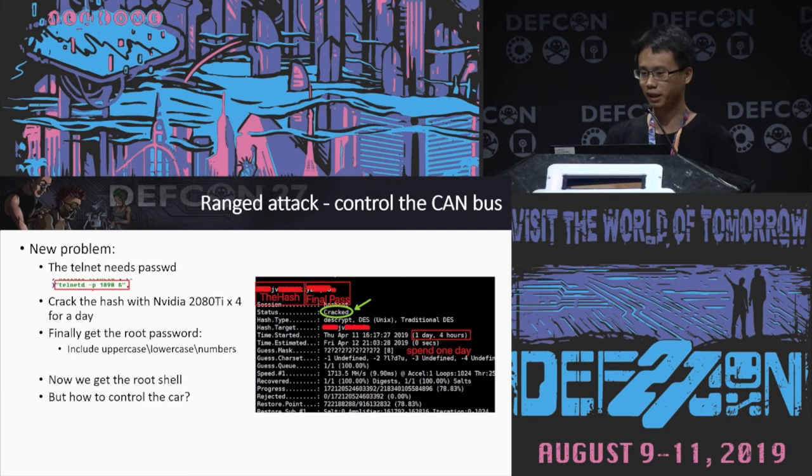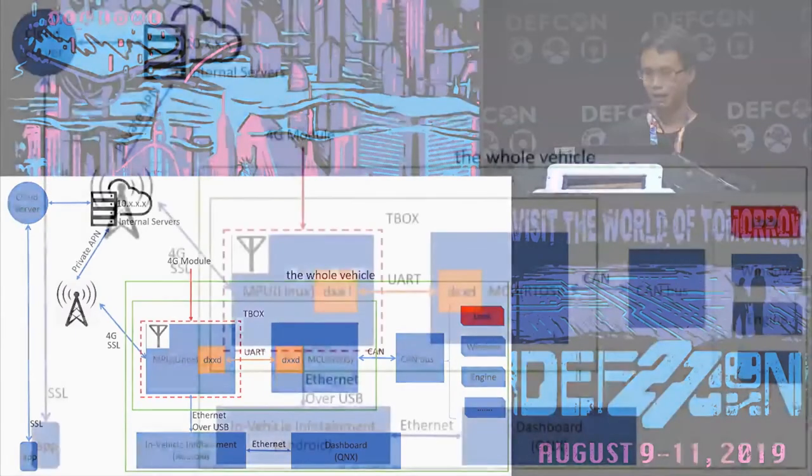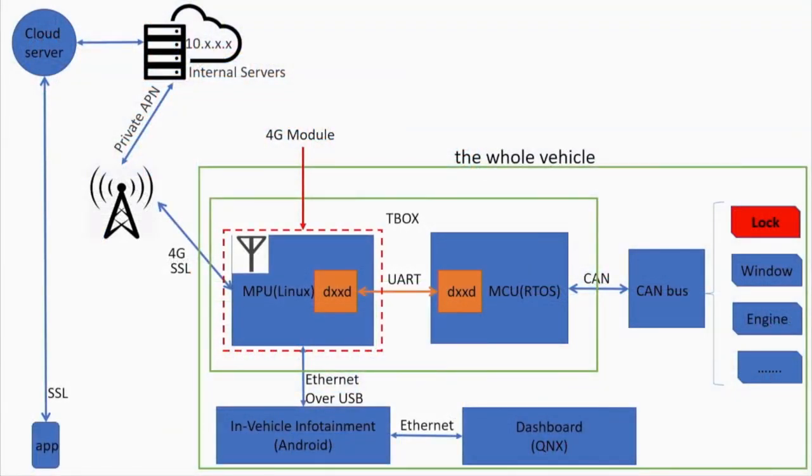So how can we control the car through this root shell? First, let's learn how remote control of the vehicle is implemented. First, the red dotted line in this figure represents the 4G module. It has a long connection with the cloud server. The 4G module is located in the T-box, in the MPU of the T-box.